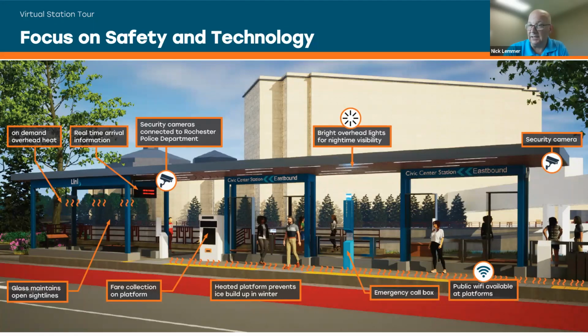Some of the other things, like the fare collection on the platform, again allow for that speedy boarding, because fare is collected off board rather than a driver having to interact with passengers in any way. They'll be able to just board the bus. And also things like public Wi-Fi are available, just as an amenity, to serve our passengers a little bit better.